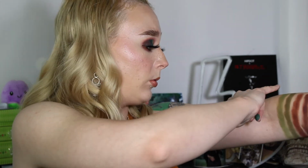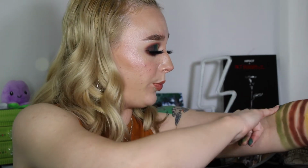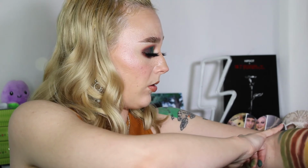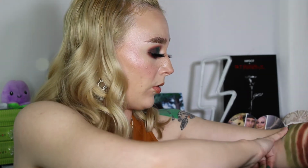And I accidentally stuck my ring finger down in the Hot Topic one, so I've got Emerald City on my pinky. Emerald City's beautiful. I forgot how much I loved that shade until I put it on my lid earlier, and I was like, why? Why have I not used this one in a hot minute?